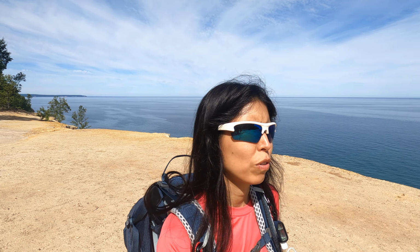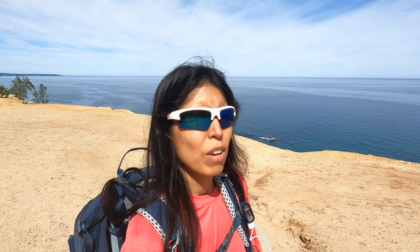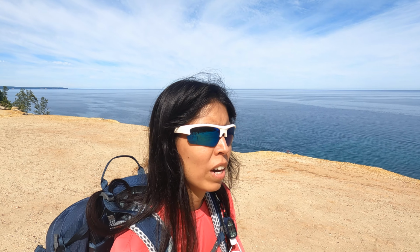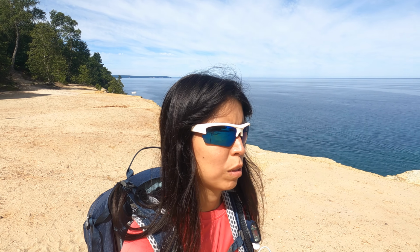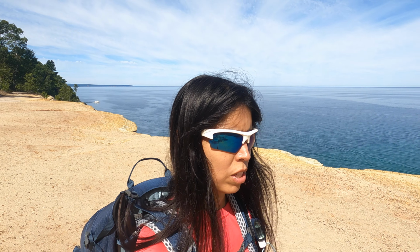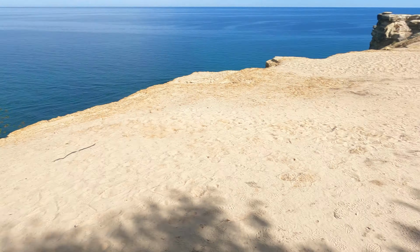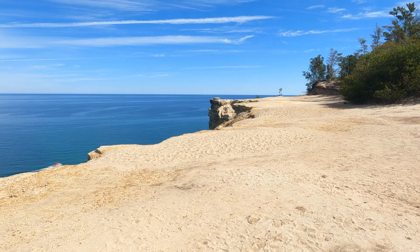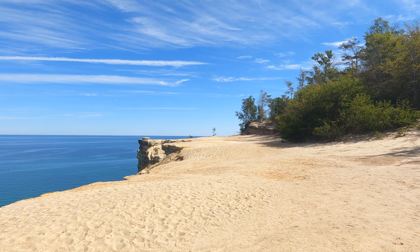Approaching Grand Portal Point. This is the rock we were looking at for a while now, and we are here. Right here has this beachy vibe. It's pretty much sand here, not as firm as the forest. So I guess that's Grand Portal Point. Let's take a quick photo there.